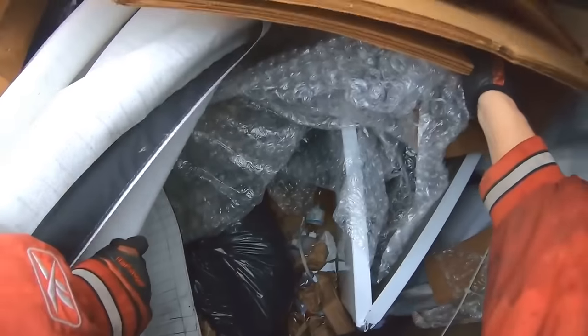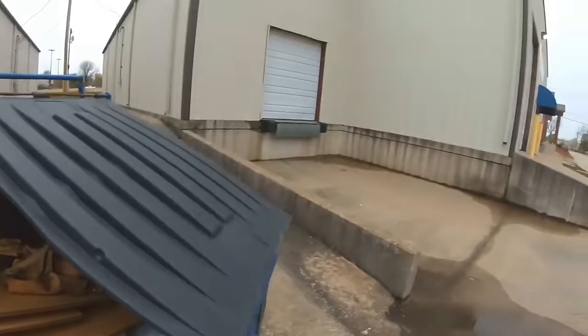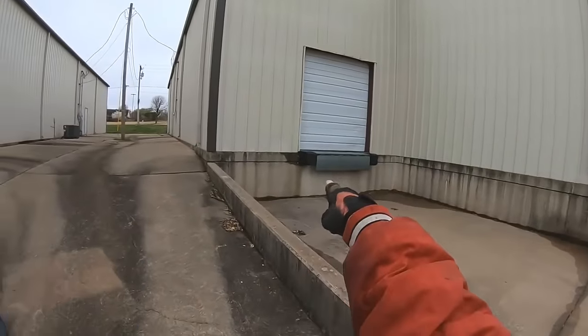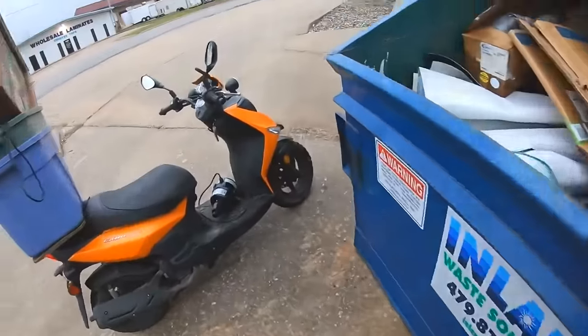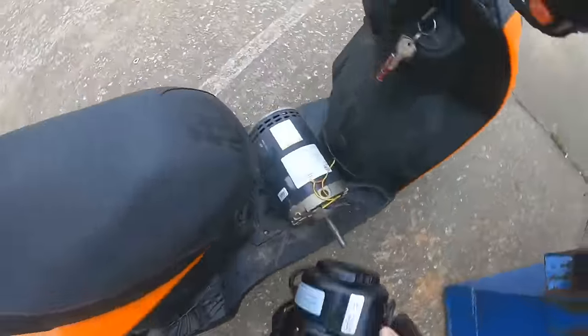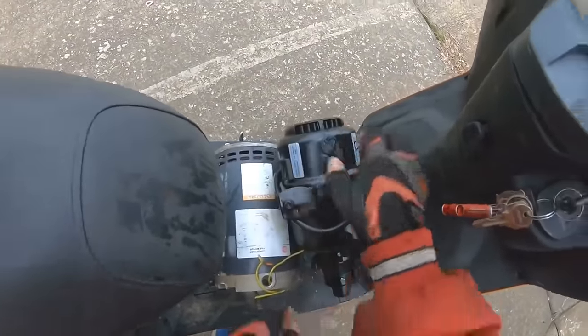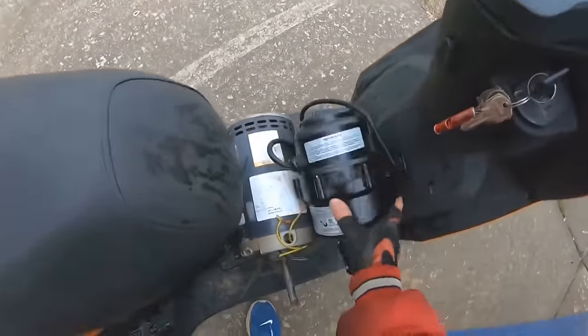This place used to have a guy that would come get those. They would save them for him. I don't think he does it anymore. They would pile them up inside that door there. Nice chunk. Oh boy. That's a good one. Wish they were all like that. What do you think? Anybody know what that's out of? It's a big one.